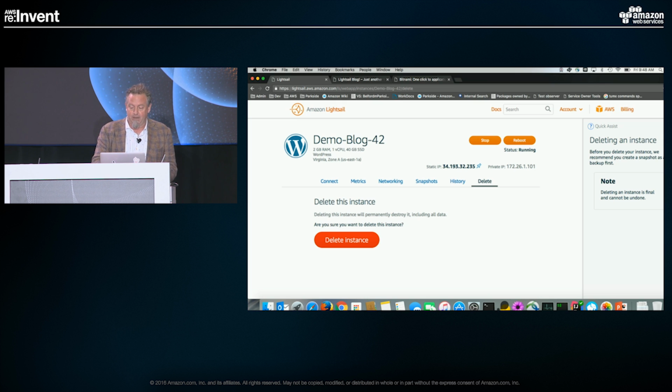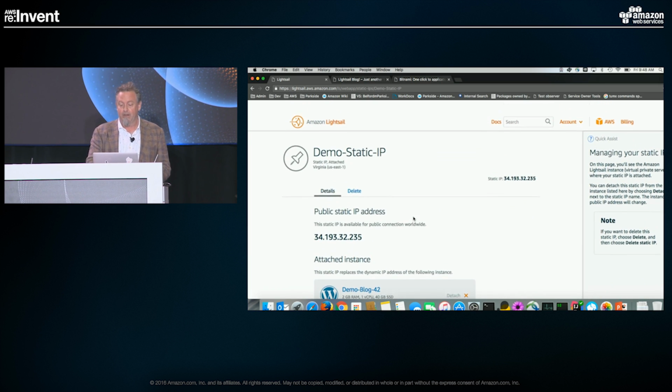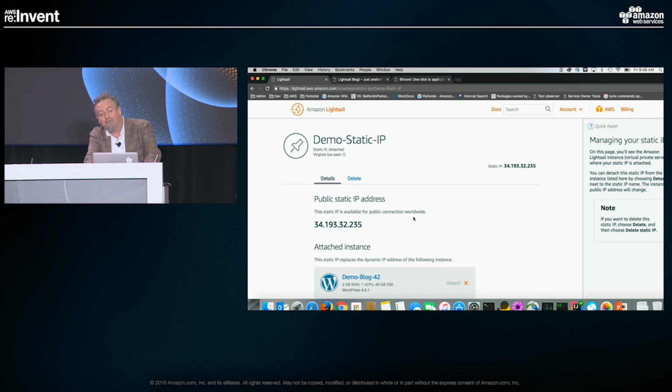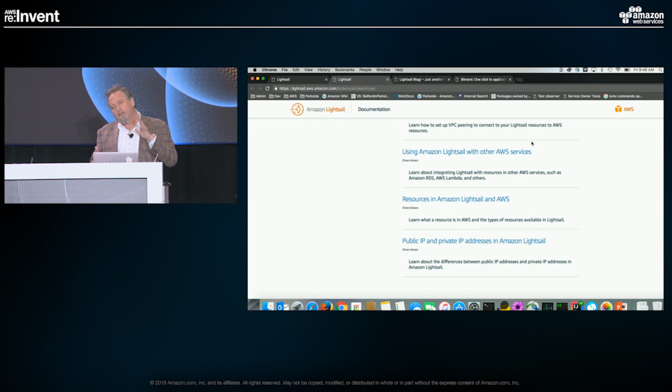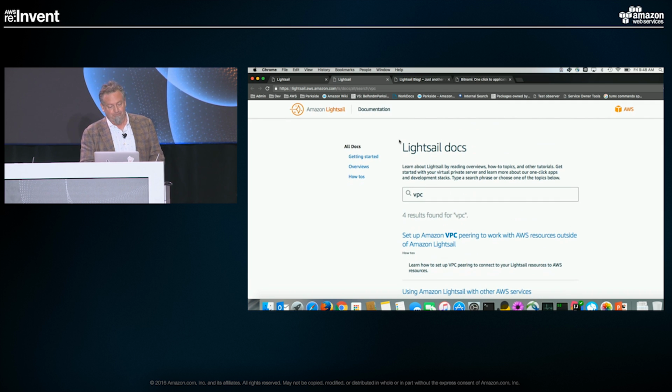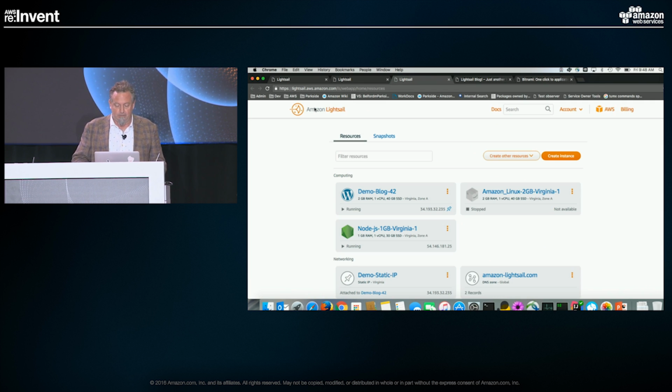You probably saw in the UI, every once in a while there is a little clickable info when there's something complicated. And then, of course, we have our own docs, which you can search for VPC. We have a relatively, at this point, small set of help docs that either walk you through certain processes or explain certain concepts. But they're fully searchable, and you stay inside the Lightsail experience for that.